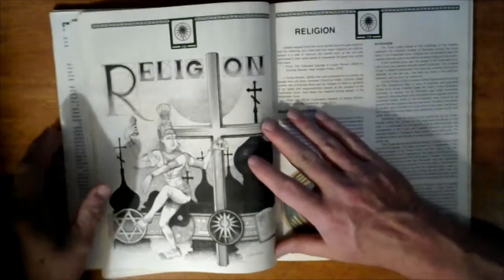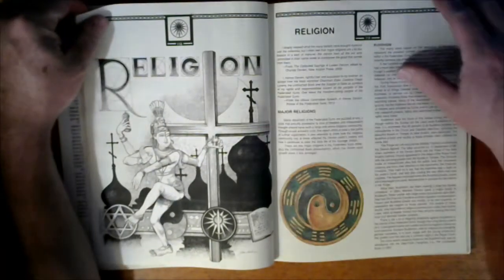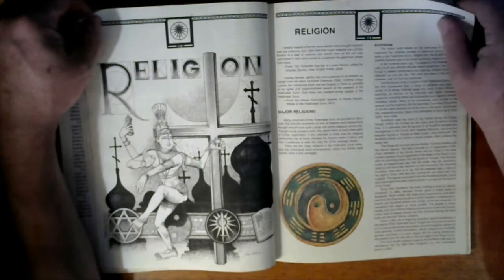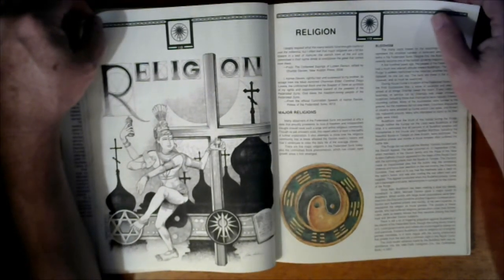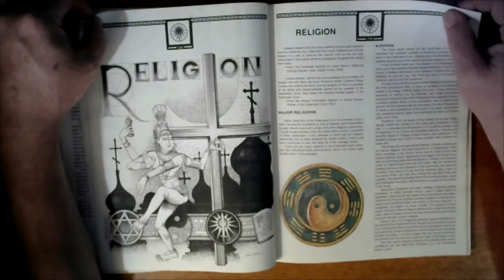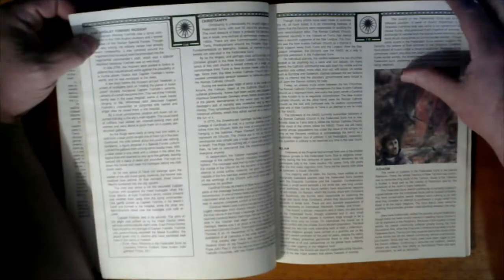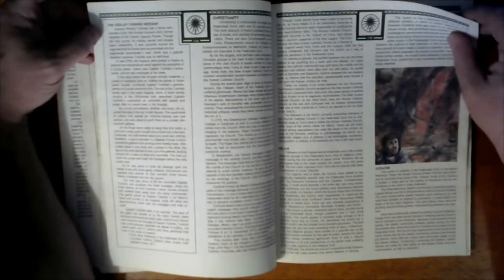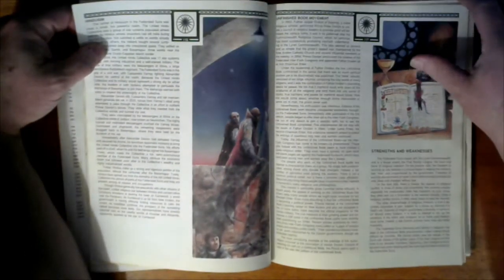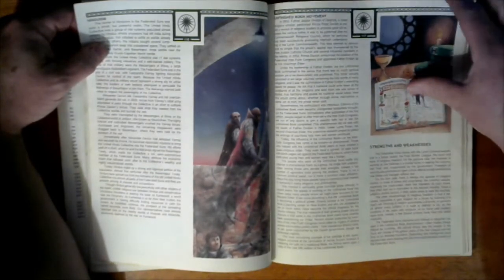Religion. You'll notice that every house has got significant religion, and there's an entire chapter devoted to the concept of religion and how it interacts within the world. So that's a layover from our current times. Buddhism, Christianity, Islam, Judaism, Hinduism, the Unfinished Book movement.